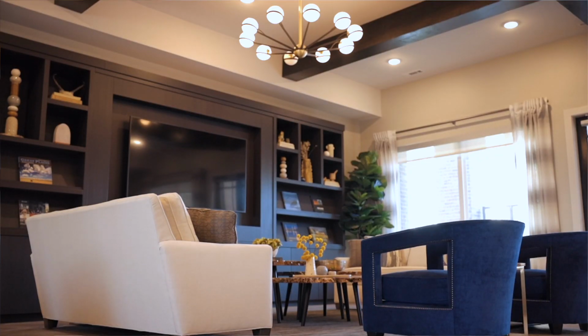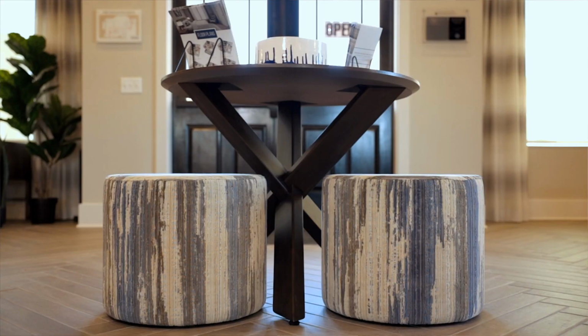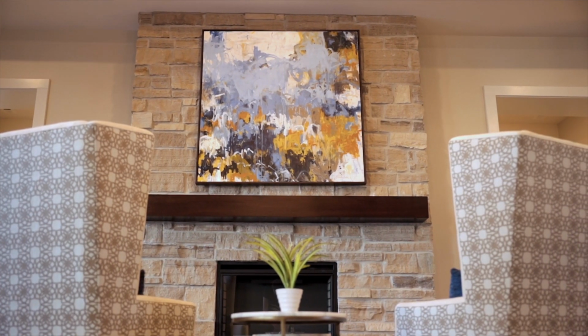This is the first space that potential renters see when they come to the property. So I wanted to make sure that it was warm and inviting. I also strategically designed different furniture groupings so that everyone could find a comfortable space for them.